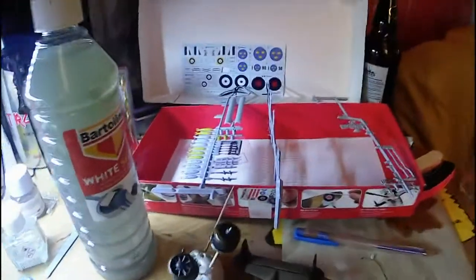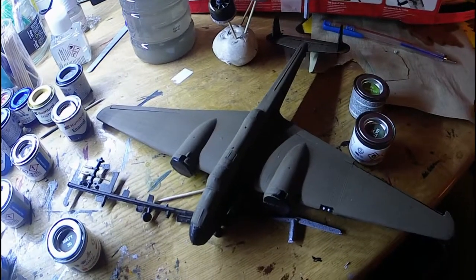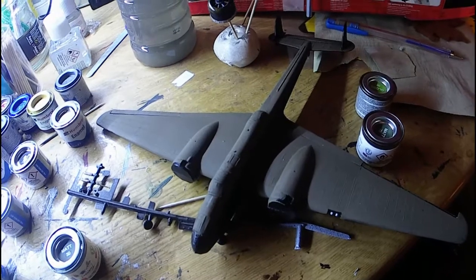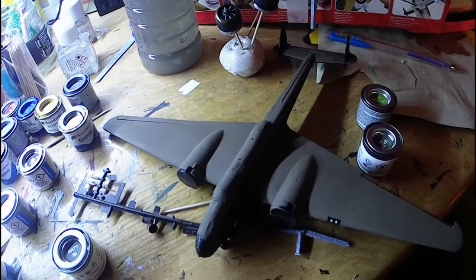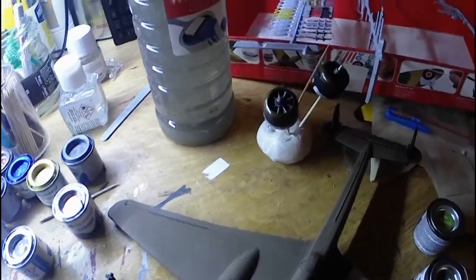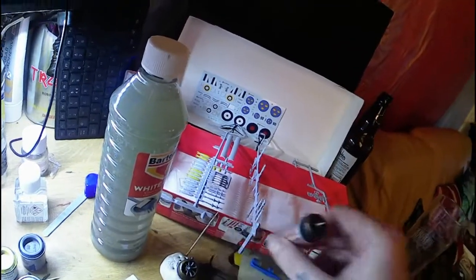Pretty much straight away I lost motivation with it when I realised it was an old kit in a new box, which really infuriates me, especially when Airfix do that. You see the nice shiny new box, and you open it and it's an old kit, you can tell straight away from the shape of the sprues. But that's enough tweeting at the minute about how bad it is.